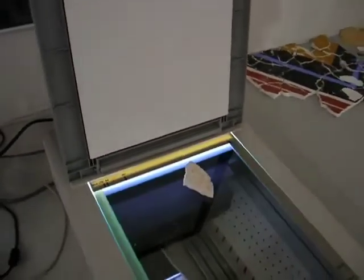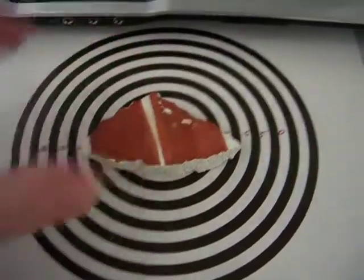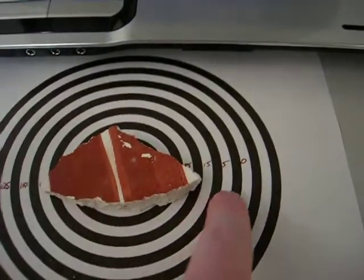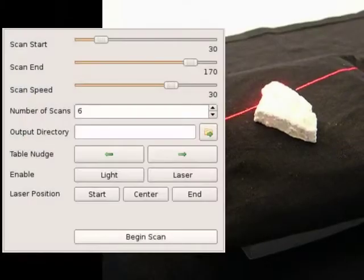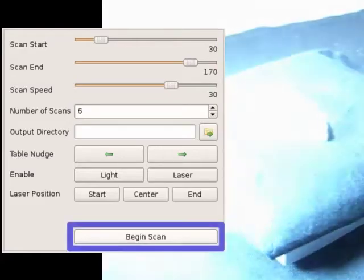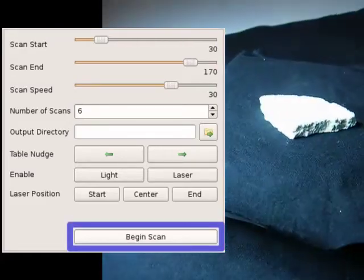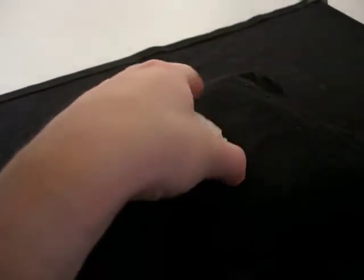normal reconstruction. For 3D scanning, the operator places the fragment on a calibration sheet to determine the necessary start and end laser positions. He or she then places the fragment face down on a turntable, enters the laser parameters and fragment ID, and clicks the scan button. When the scans are complete, the operator turns the fragment over and scans the front.